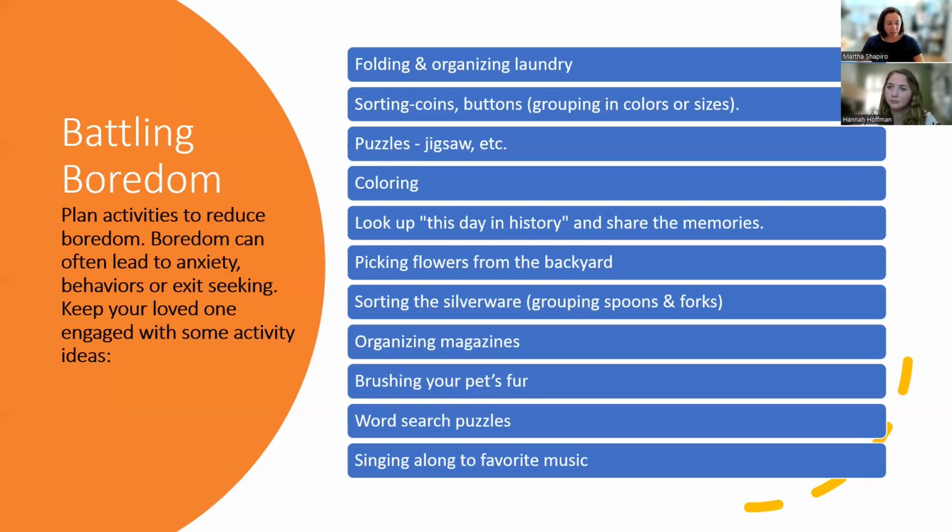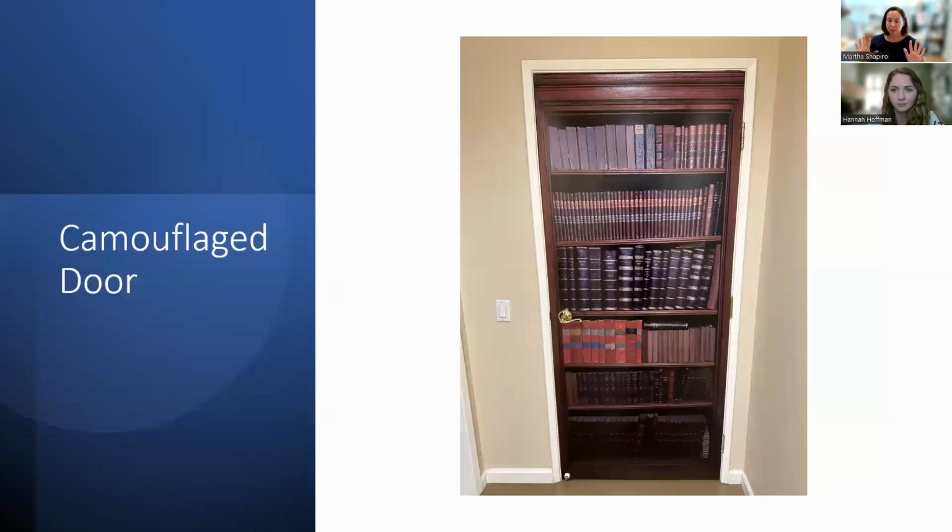Hannah, if you don't mind, I realized I don't think you referenced the black and white photo with the door and the leaves.